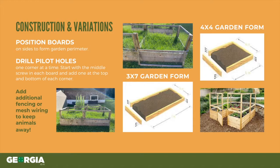Next, have an adult drill pilot holes 1 corner at a time and screw a 4-inch screw into each hole as shown in this diagram. It's a good idea to start with 1 middle screw at each corner. Then the adult can come back around to each corner to add screws at the top and bottom of each board. Do this and voila, you have your simple raised garden bed.